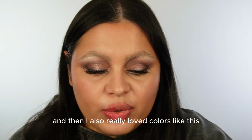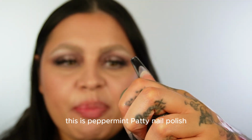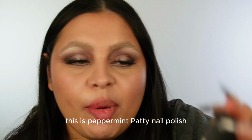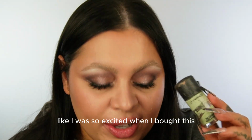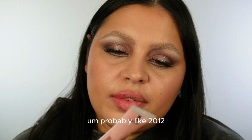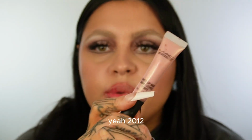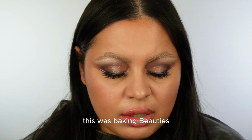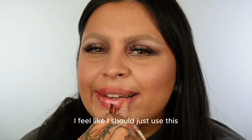And then I also really loved colors like this. This is Peppermint Patty nail polish. The nail polishes are so cool. Such a stunning color. I was so excited when I bought this. I think this came out probably in 2012. Yeah, 2012. Sweet Tooth Tinted Lip Balm. This was Baking Beauties. Baking Beauties was a really good collection. I feel like I should just use this.